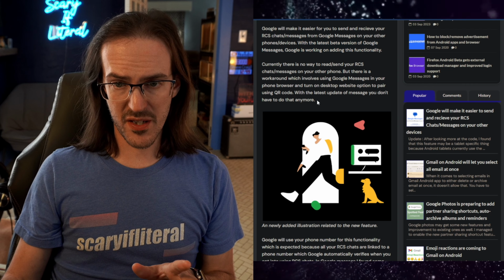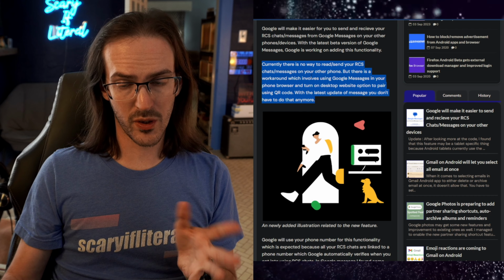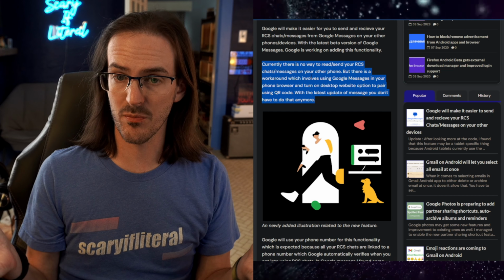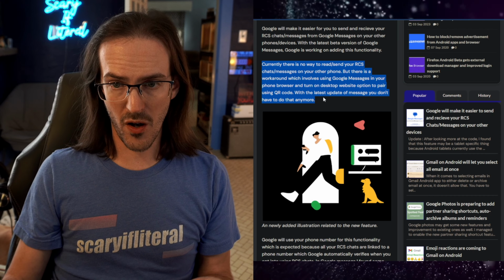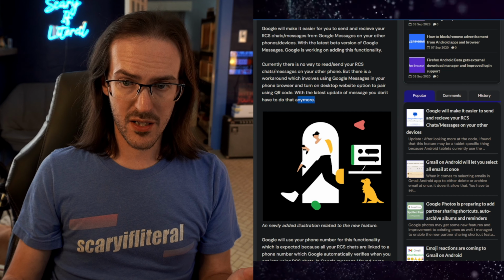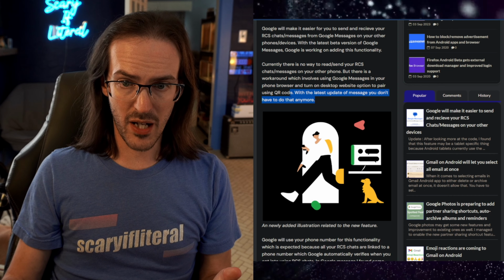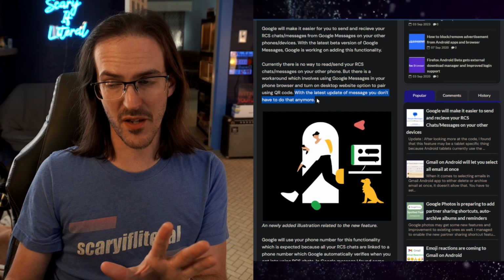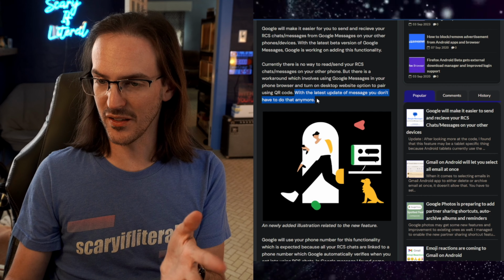Now, they talk about in this next paragraph how there's no really great way to send and receive your RCS messages, your text messages more broadly, on another phone. There's a workaround to use this web browser and the QR code. With the latest update of Messages, you don't have to do that anymore. I should say again, this is not activated, so that's not explicitly true. You do still have to do that.